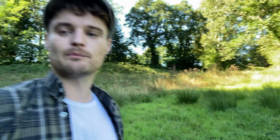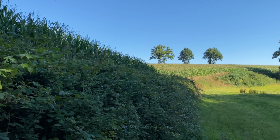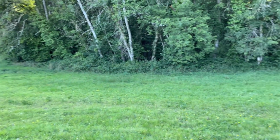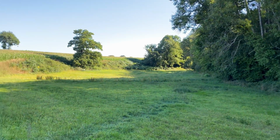The thing is, if this piece of land is not being used by the farmer, is it not part of the Chateau's estate? We're not exactly 100% sure where the border is. So that's where the farmer's field ends, just there, and that's where we believe the Chateau's grounds end, just where the trees stop. This must be no man's land.